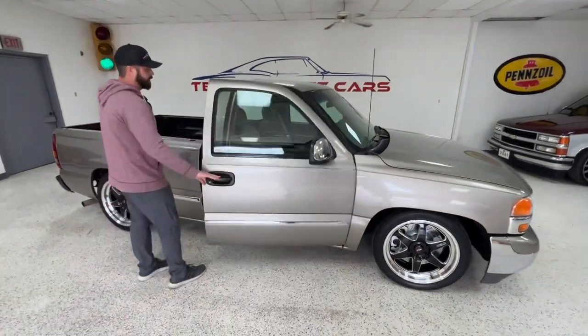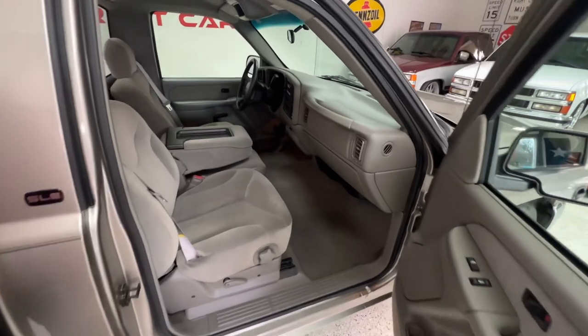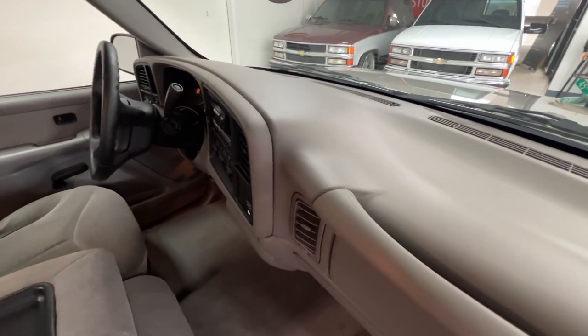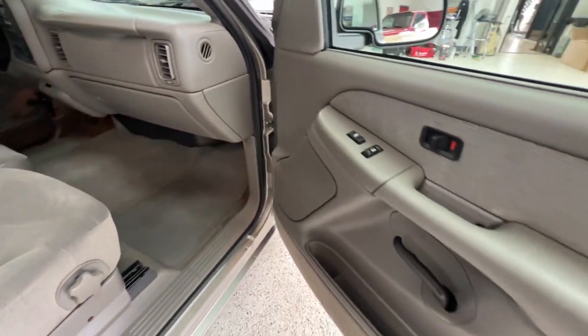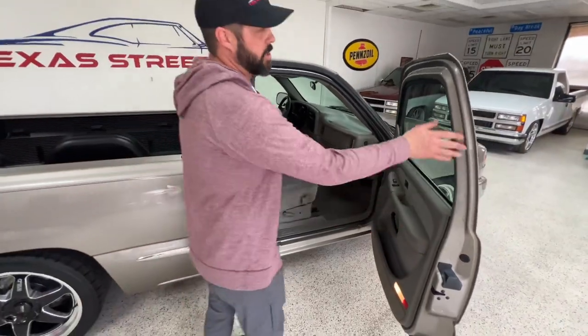Open up the door, look at the interior. All factory interior, still got the factory GM mats on it. Dash is in perfect shape. Headliner's not falling down anywhere. Factory radio, steering wheel, the leather's really soft still. Everything works, lights, gauges, locks, all that stuff's working. We have two keys, all the manuals for this truck, and even a little GMC CD holder that it came with. But door jambs are all super clean.